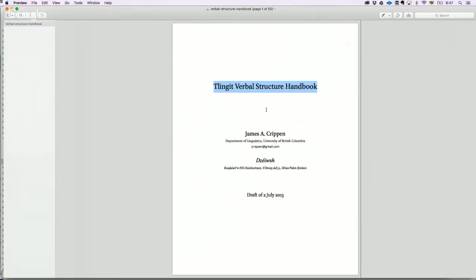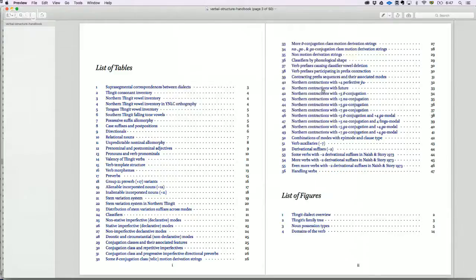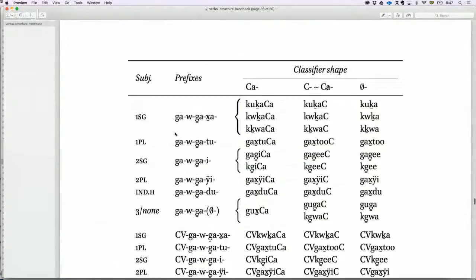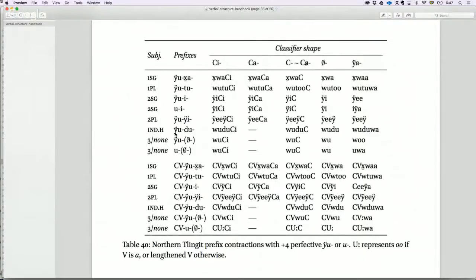This is Zeush, his verbal structure handbook. There's lots of really good things in here, and one of them is when you come along to these sections that talk about these contractions. So let me get this to one page. This is table 40. These are the possible shapes of your prefix with a perfective or an irrealis in them, or in some cases, both. This shows you everything up to the root, so you would add the root right onto the end of this.